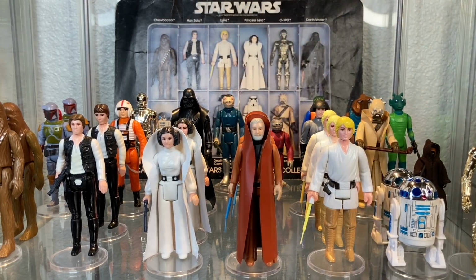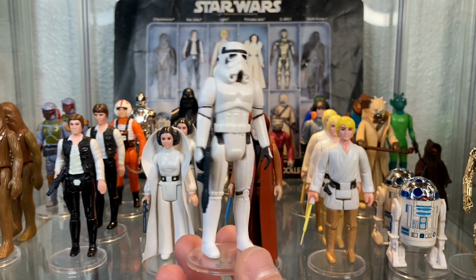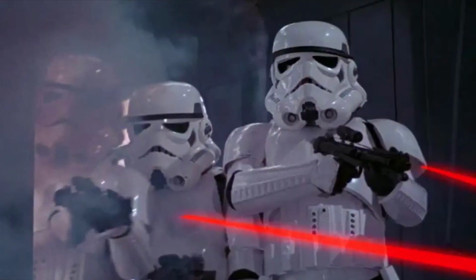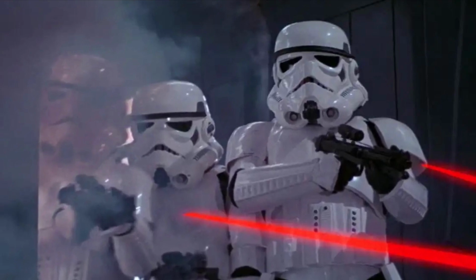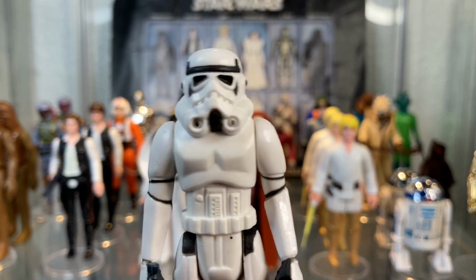And up next, a true icon of Star Wars is the Stormtrooper. Everyone in the world recognizes the Stormtrooper as a fixture of the Star Wars galaxy. Everyone, I think, loves the Stormtrooper. The design is just beyond smooth.